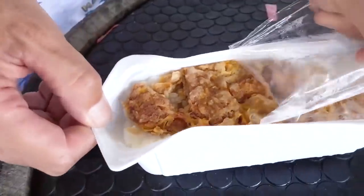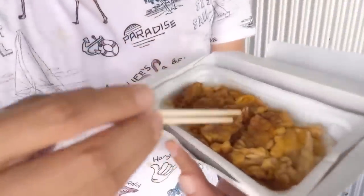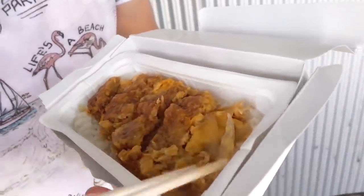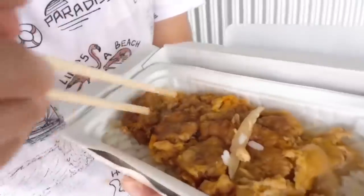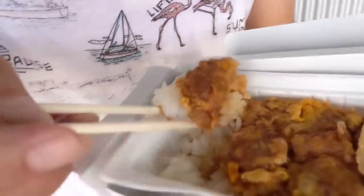Alright, so let's peel it off. Here we are. This is the katsudon. It's a pretty small piece of pork cutlet cut into four pieces. And there's the onions I was talking about. There's some scrambled egg right there. Okay, I'm gonna start off here at the end. Get some rice with some of the pork cutlet.